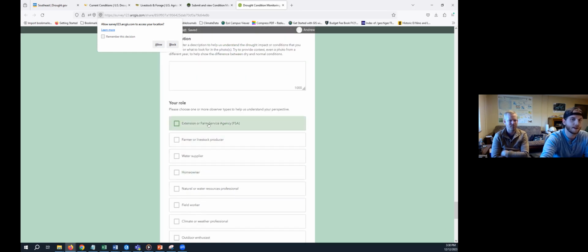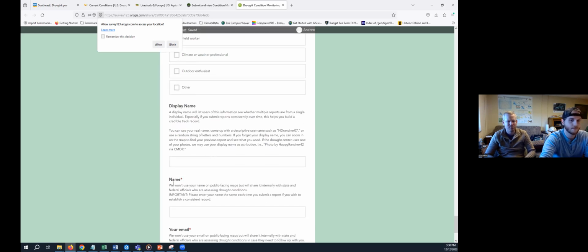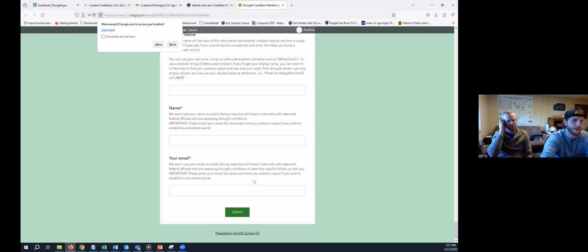And then this is where you can put in extension or farm service agency, and a display name. And then you can put in your name. They won't use it for public-facing maps, so that helps protect citizen observers and you guys. And then you just click submit and you're good to go.